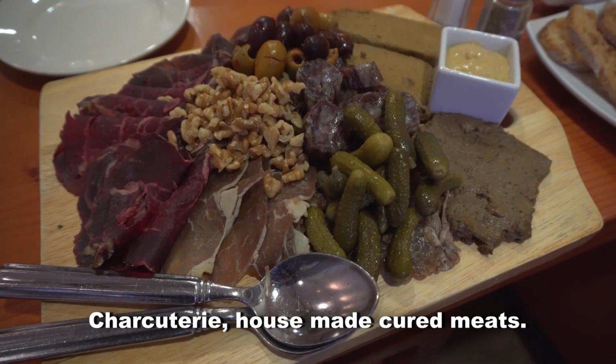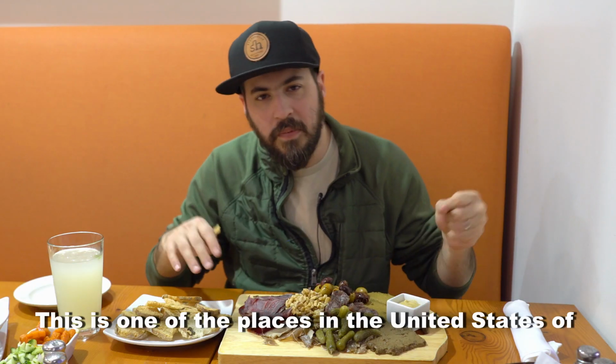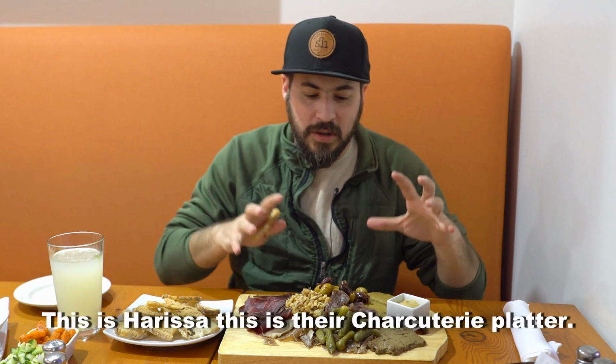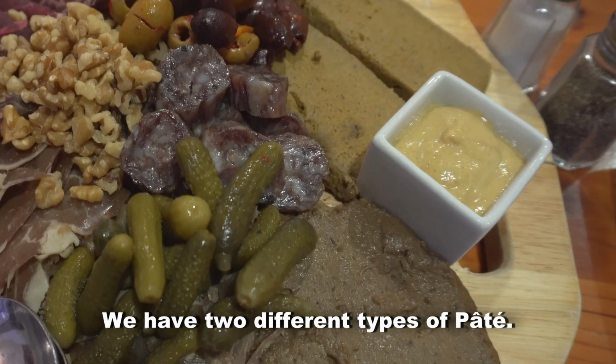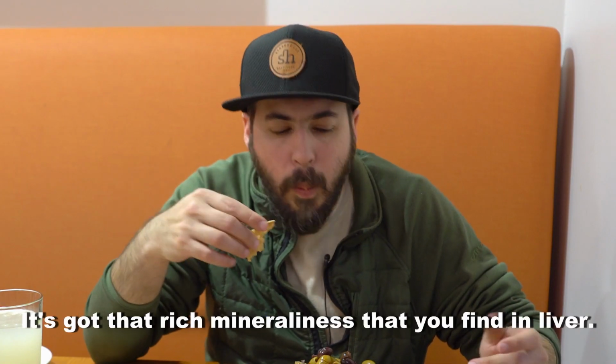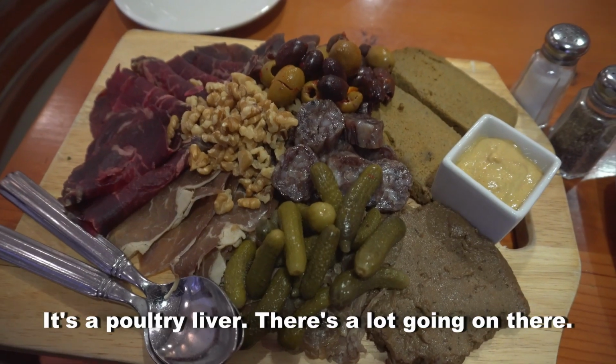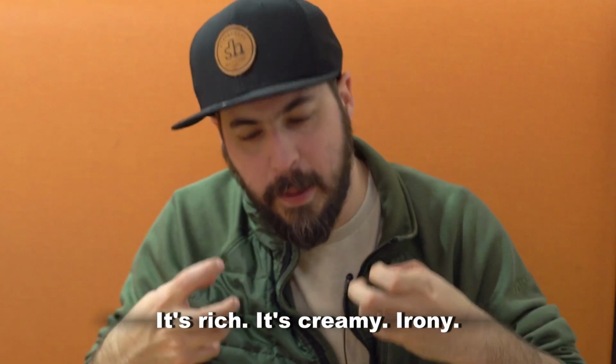Charcuterie, house-made cured meats. This is one of the places in the United States of America where they've been doing it the longest. This is Harissa, this is our charcuterie platter. So we have two different types of pate. It's got that rich mineraliness that you find in liver. It's a poultry liver, there's a lot going on there, but it's rich, it's creamy, irony.